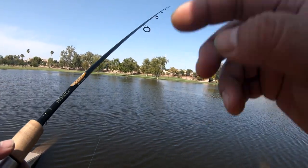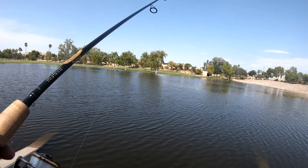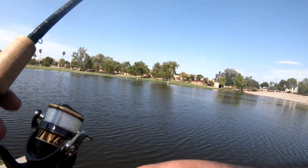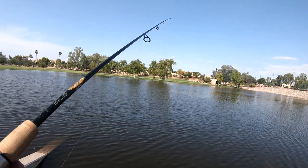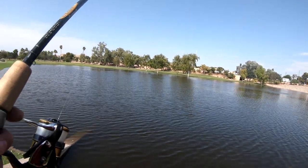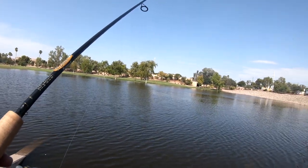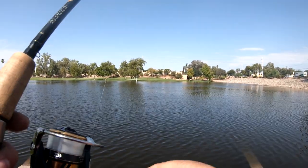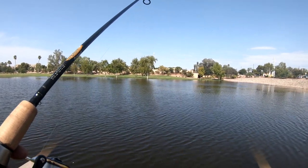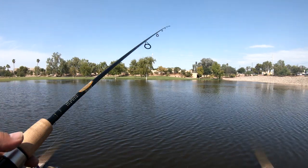Fish. Looks like somebody's learning how to fly fish over there. Pretty cool. It's a cool 91 degrees here.